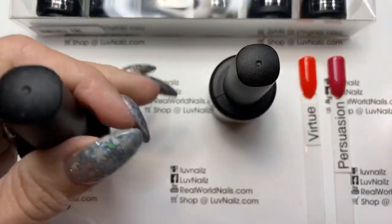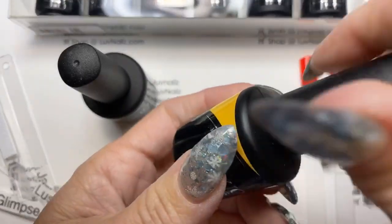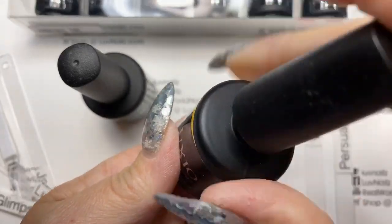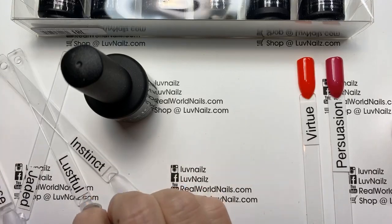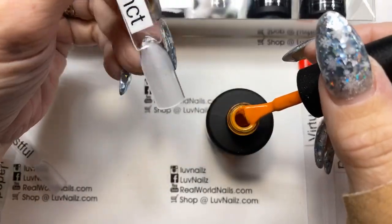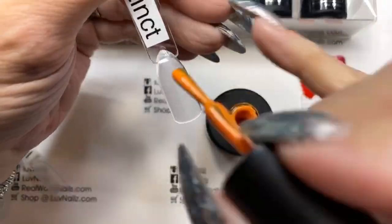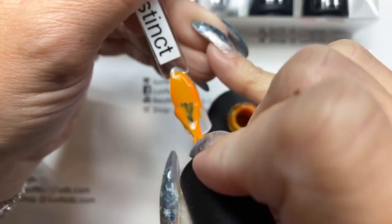Last year, Akzentz came out with Dauntless, which ended up being just the most fun color. It's a very mustardy yellow and was super popular. Well, they went a step further and grabbed some feedback from people that wanted that kind of tone, but with a little bit more of an orange tint to it. So this is Instinct.